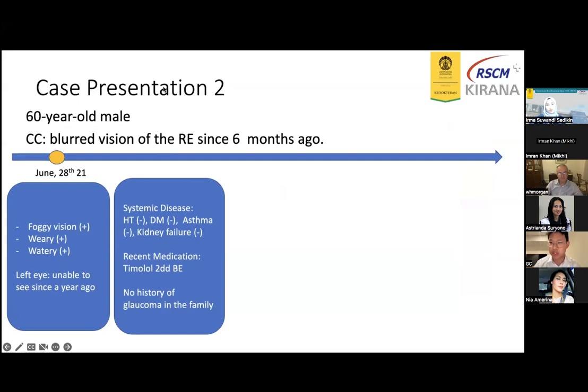And that brings us on to our second case that Dr. Irma is going to present. Thank you, Dr. Geoffrey, for the explanation regarding bleb assessment and also the algorithm. Now, I'll present the next case.